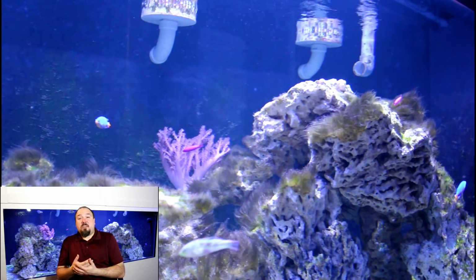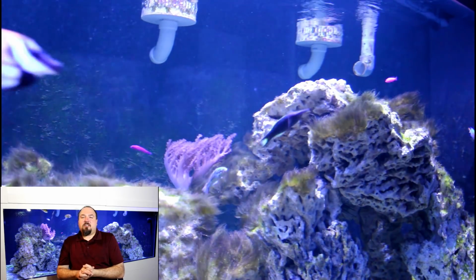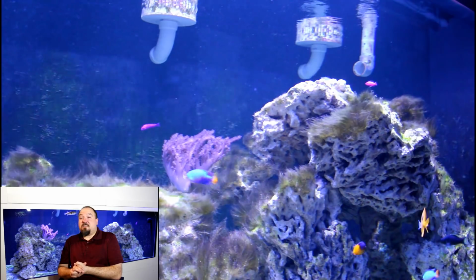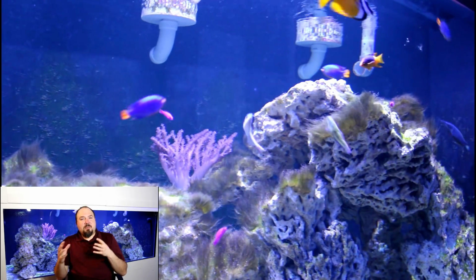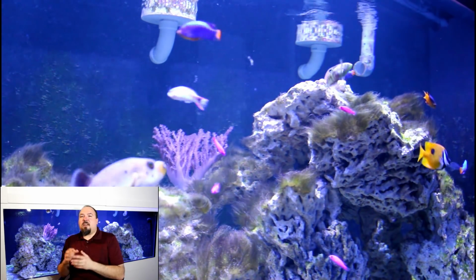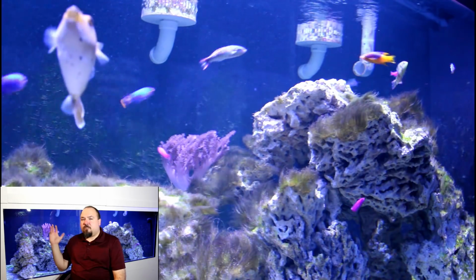After about a week and a half, the damsels and the rest of the fish started to accept them, and they started coming out and exploring the tank. They've now been in there for a couple of weeks at least, and they have all been accepted well and getting along fairly good. They have picked out some territories, but they haven't really been just going at each other. So it'll be an interesting thing to see how the purple pseudochromis do long term together as a group.